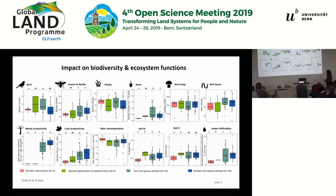The impact on biodiversity of different taxa, so species richness and also ecosystem functions. So in red, you see oil palm monoculture. This is our control plots. Here in green, it's basically our experimental plots where no trees were planted. So we just opened the area, we fenced it, and we stopped any kind of herbicides or chemical applications. And here in blue, these two classes here, they are our experimental plots with tree planting. And the light blue is one species planted, and the dark blue is multiple species, so 2 to 6.